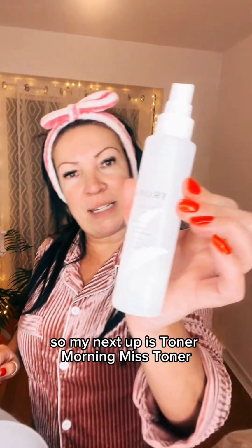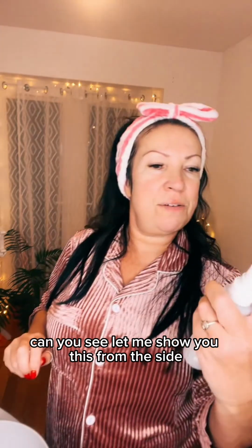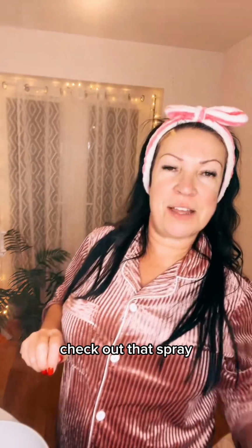So my next up is toner, Morning Mist Toner. Can you see? Let me show you this from the side. Check out that spray.